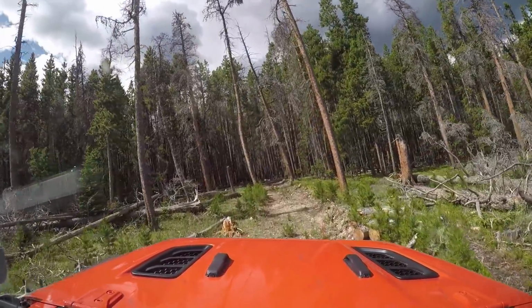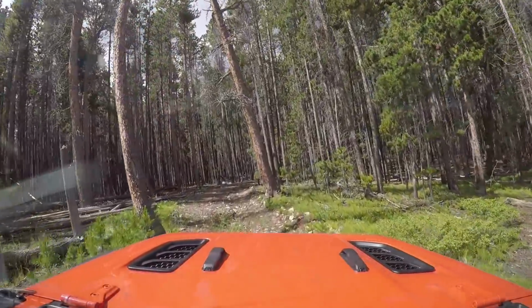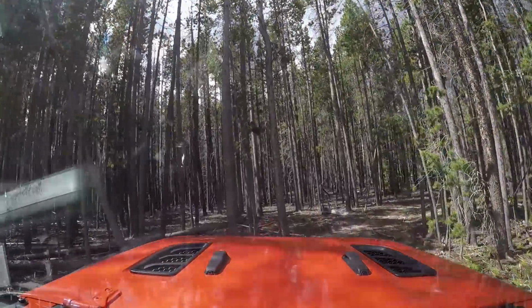I was worried because there was a dirt bike when we came down here 2 weekends ago. My buddy had a spoiler. I was like, let's just go see what we can do. Like, we ain't going to get stuck on a four-wheeler. No.